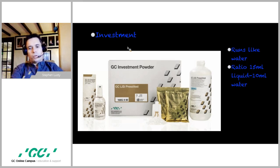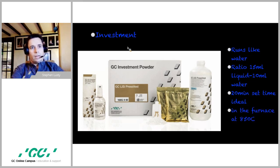And if that's what you want, that's absolutely fine. But on trawling the internet, I'm finding that more and more people are coming down more towards 15 milliliters to 10 milliliters ratio and finding the same sort of experiences that I am. Some are going 16, some are going 17 milliliters of liquid, but this is something that you need to play with and find what gives you the best results. So, although the instructions say 20 to 180 minutes, bench set works as well. I get the best results from a 20-minute set time, and then straight into the furnace at 850 degrees Celsius.